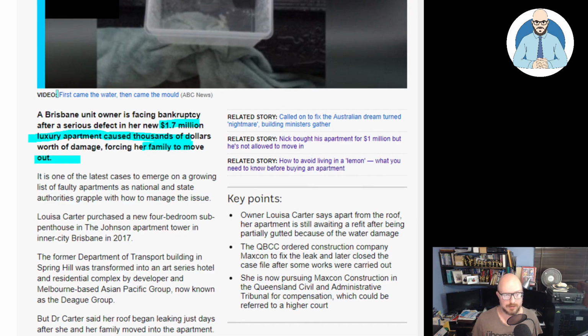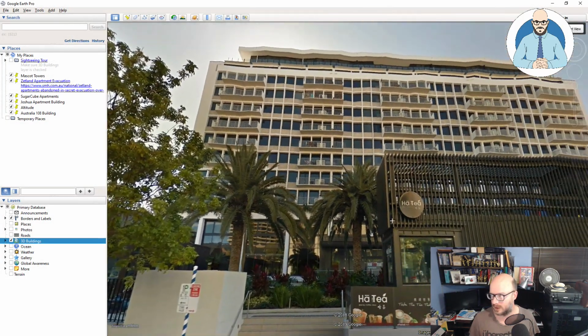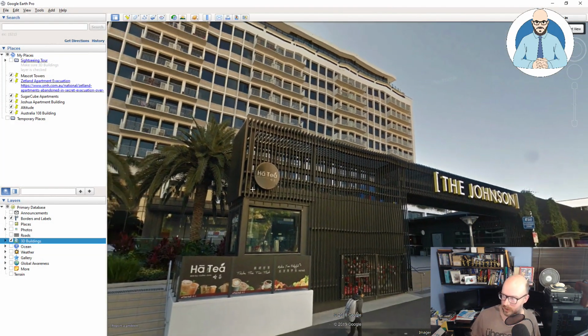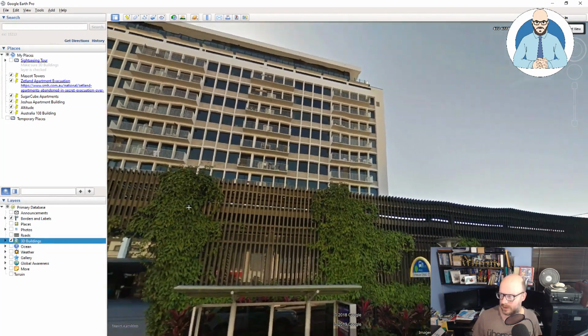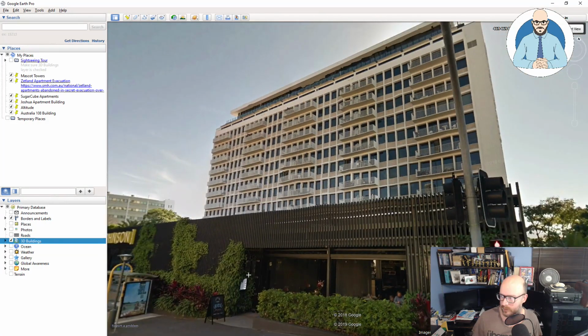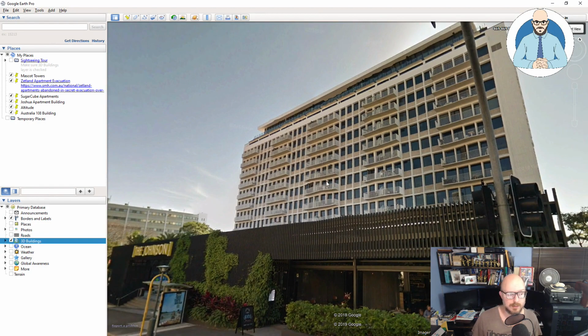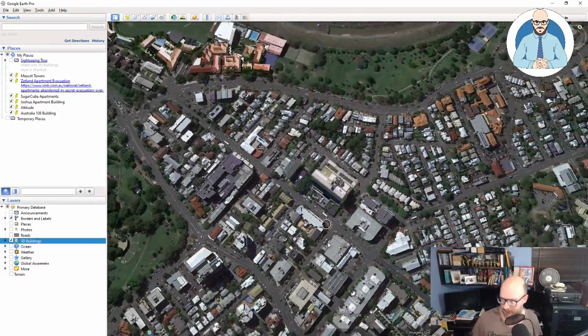Okay, and let's have a look at this building. It's the Johnson building, and we'll just jump over here to it. I'm looking at the image in Google Earth, the Pro version. So we can go up the street. I think this is the old transport building. Department of Transport building. So it's an existing building that they refurbished. You can see they stuck the balconies on there. 1.7 million, guys. 1.7 million. We'll zoom out. I've got 3D buildings on.